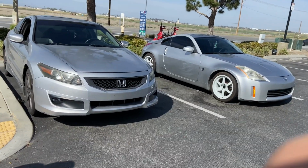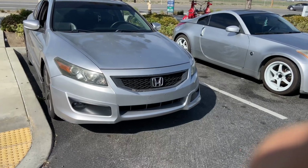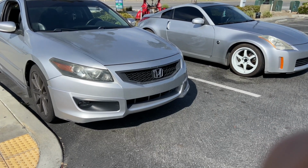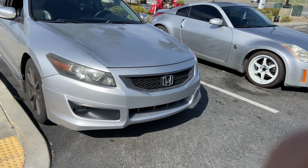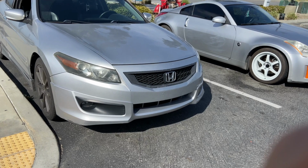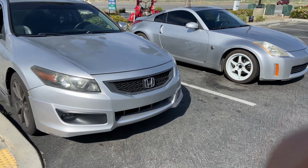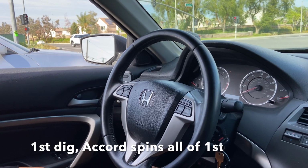So with the traction control off and the tires being rotated, honestly the tires spin second, so it doesn't grip as good as it could if it had better tires. But from the runs, it's clear that having a passenger does make a difference, because when I was in the Z, the races were dead even, and we could definitely see that the weight played a difference. We're gonna try to get some digs, so let's see how this goes.